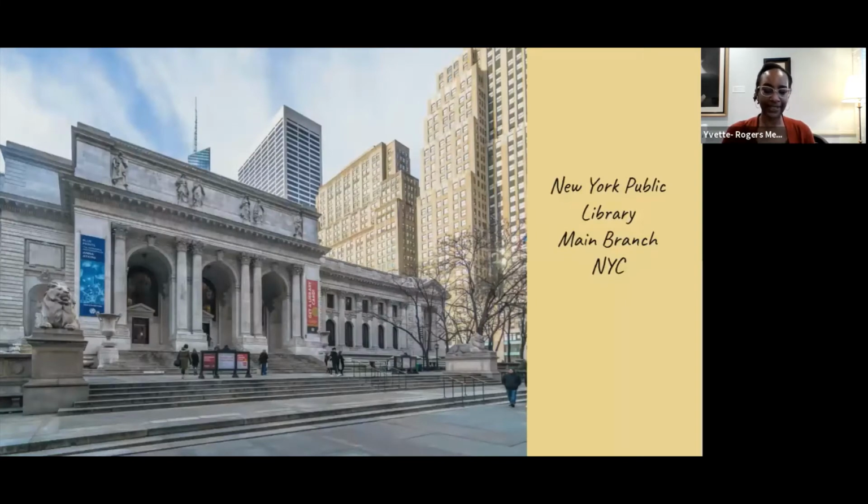And of course, I had to add the library that we're all familiar with, which is the New York Public Library, the main branch. And the library that we're most familiar with, as I mentioned, is the main branch. It now actually consists of 92 locations and 4 research centers system-wide. I did not know that.